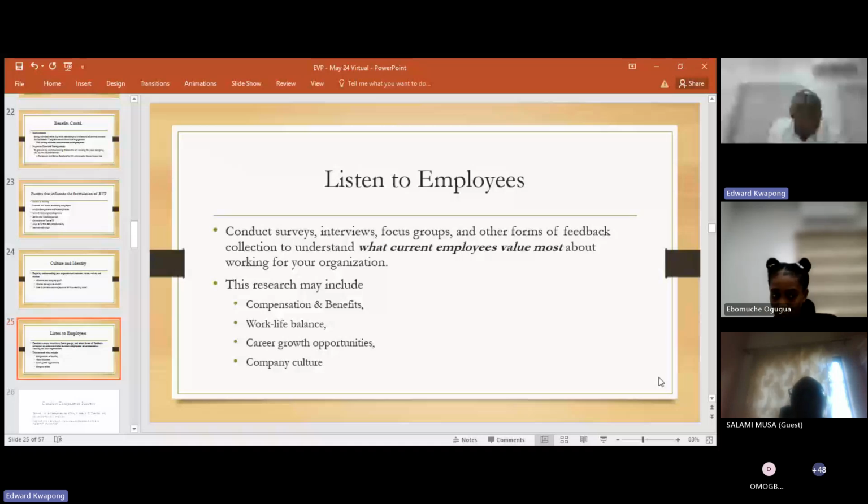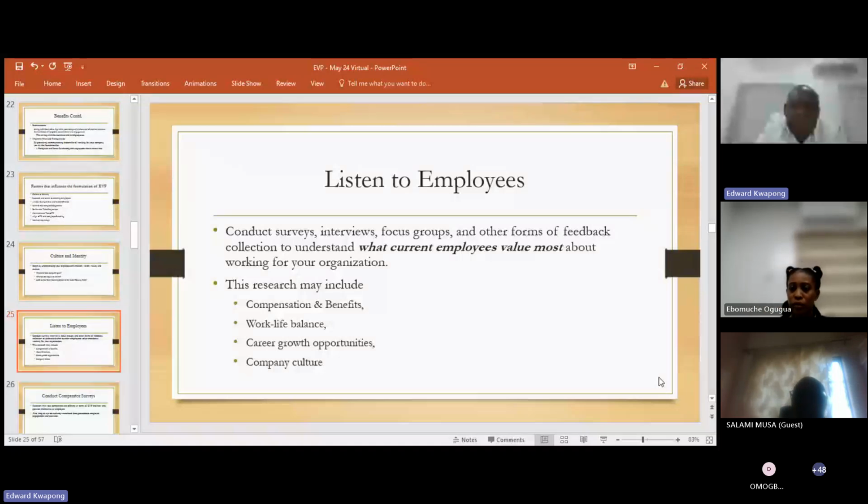In proposing an employee value proposition, like I said earlier, we need to conduct surveys, interviews, identify focus groups, and obtain feedback to understand what current employees value most about working for your organization and the extent to which they are satisfied with the existing employee value proposition. This may include compensation and benefits, work-life balance, career growth opportunities, and company culture. The Canadian story I was telling you, career growth opportunities is very important for a lot of employees, regardless.